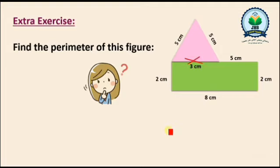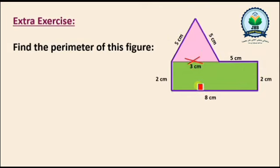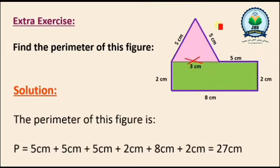We can't add this side because this side is inside the figure. We only add the outer side, so the perimeter will be 5 plus 5 plus 5 plus 2 plus 8 plus 2, so the perimeter will be equal to 27 centimeters.